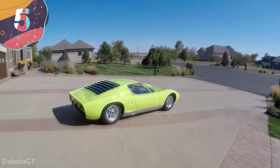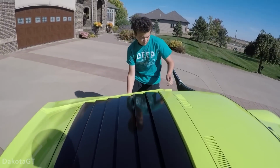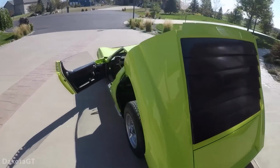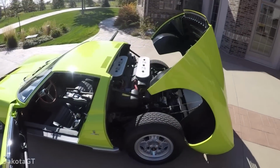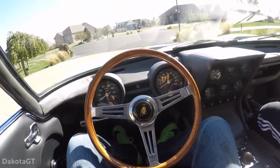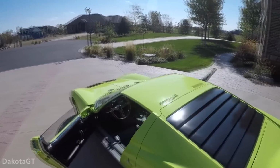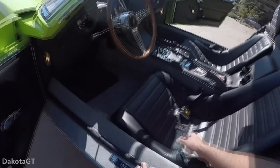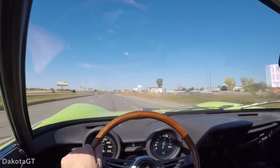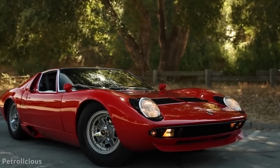Number 5. 1966 Lamborghini Miura. Miura is a type of Spanish fighting bull, and the 1966 Lamborghini Miura is no different. This thing came with a 430 horsepower V12 engine mounted in the rear and came with a 5-speed transmission. Was it the safest car on the roads? No. But was it one of the most beautiful? Absolutely. The only thing that mattered to the folks at Lamborghini was beating Ferrari in sales and then reputation. And boy, did they ever when they reached the American markets.